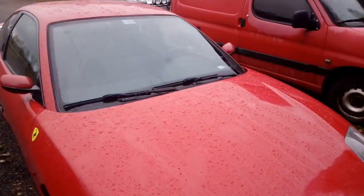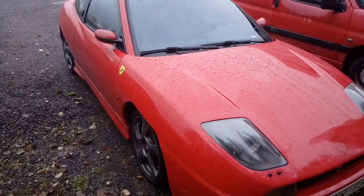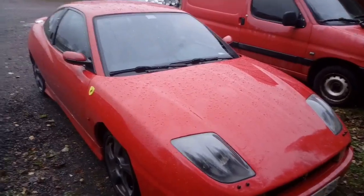My Alfa Romeo, which is a newer car, has more of a rust problem than this car. But I think that because they had very good rust protection, the Fiat, up until 1995, and this is the 94 version.